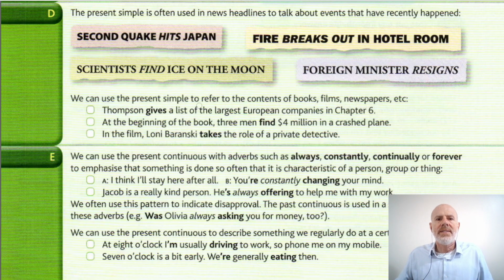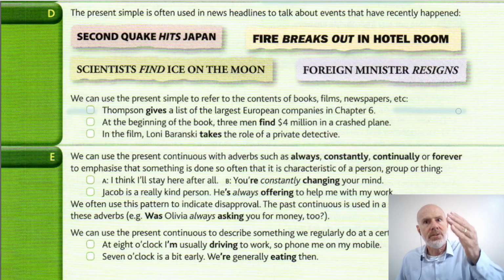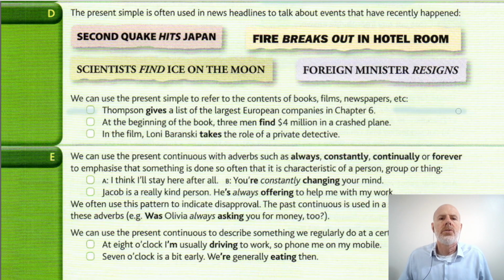We can use the present simple to refer to the contents of books, films, newspapers, etc. For example, Thompson gives a list of the largest European companies in Chapter 6. So let's read Chapter 6 to learn more about big European companies. At the beginning of the book, three men find $4 million in a crashed plane.